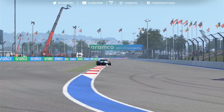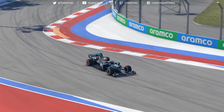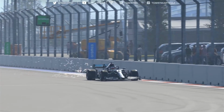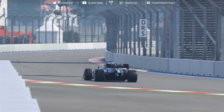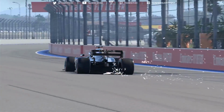I cut the curb and it didn't affect my balance. But you'll see in this next one, the left-hander here, I do clip it and it sends me a bit wide. We just about keep it within track limits. But generally speaking, the theme around here is to avoid those inside sausage curbs, and that makes Russia a lot more technical this year. And you know, you combine that with, of course, the strict corner cutting limits around here.